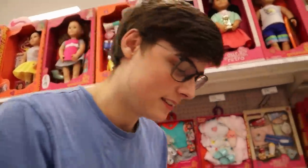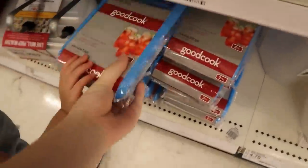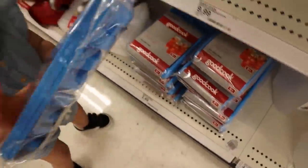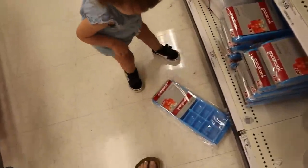Yeah, I don't know. I thought the toy section would be her favorite. Apparently she doesn't want any toys, so we're gonna go about our shopping. We have a few things we need, and anything she touches along the way, I guess we're gonna get. What is that? Ice cube tray? We already have an ice maker. Yeah. You want that? All right, I guess.